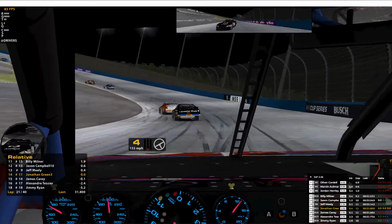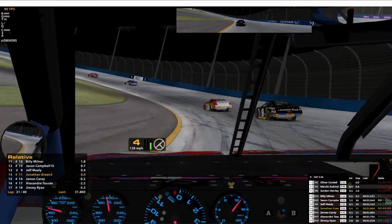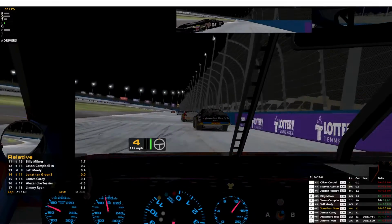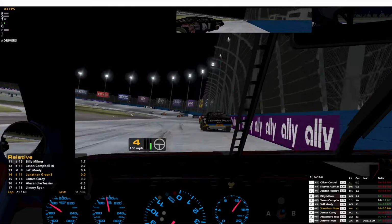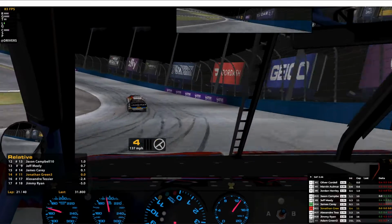Okay, John, you're halfway home. Got plenty of fuel. E14. Car low. Still there. Hold your line. Clear low.